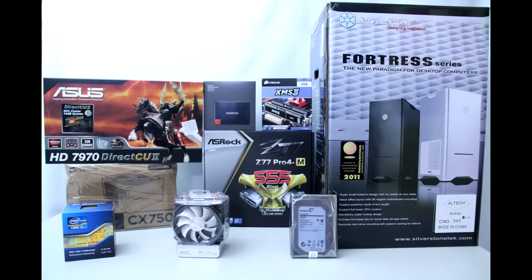The perfect case for holding all these goodies is the Silverstone FT03 I reviewed earlier. Some other components you may see here include an Intel 3570K, which I'll be overclocking, and the Asus 7970 DirectCU II, which you can also check out in more detail in one of my other videos. And without further ado, I present to you the fridge build.